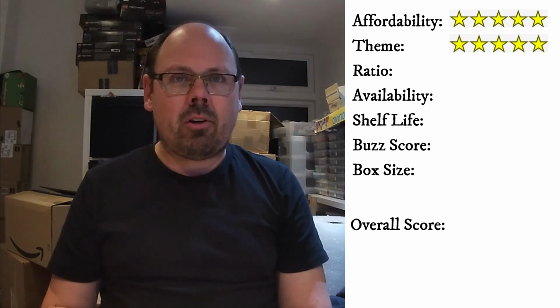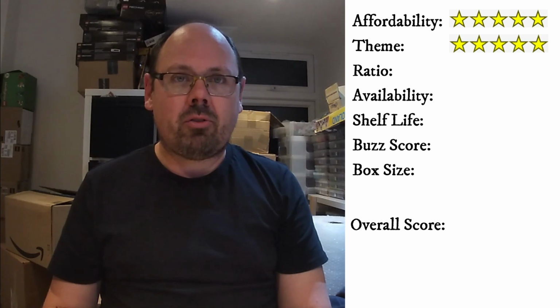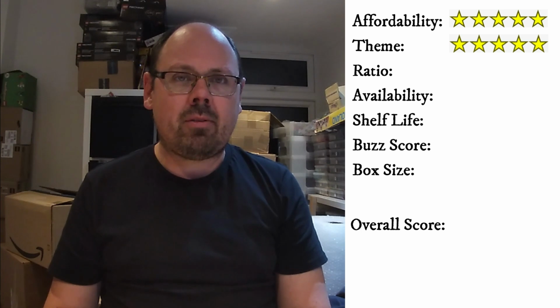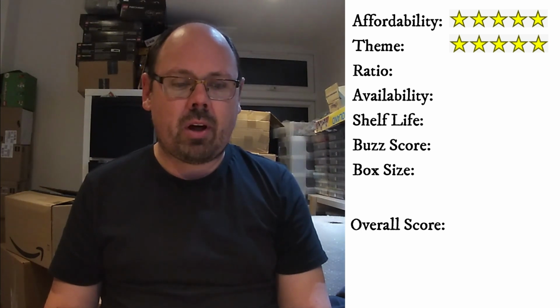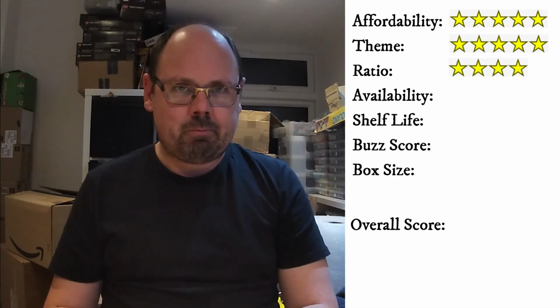Next we look at the ratio. This is the price per piece ratio, and this set, as I already mentioned, is £140. It comes with 2,207 pieces, no minifigures, so we don't need to do an adjustment for that one. And based on that calculation, we got a 4-star rating for this set.